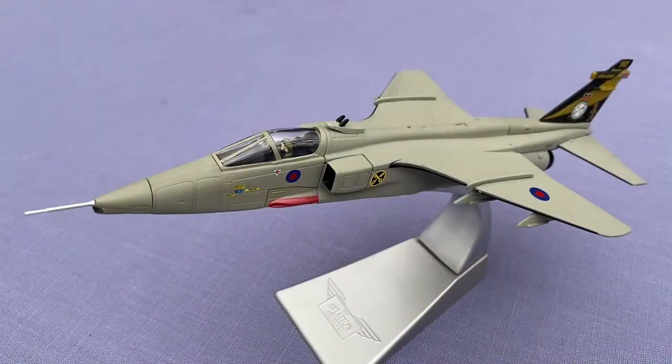The SEPECAT Jaguar is an Anglo-French jet attack aircraft, originally used by the British Royal Air Force and the French Air Force in the close air support and nuclear strike role. It is still in service with the Indian Air Force.